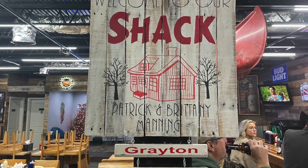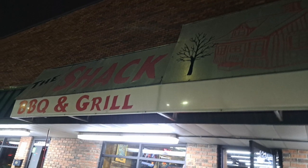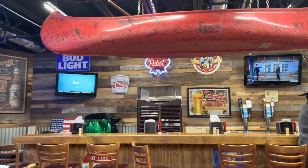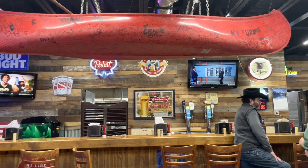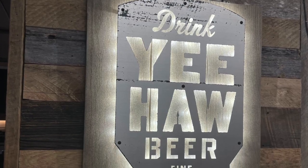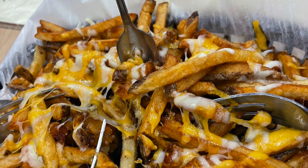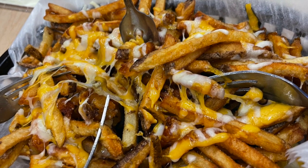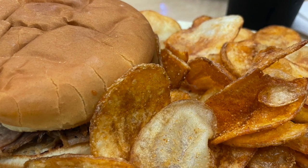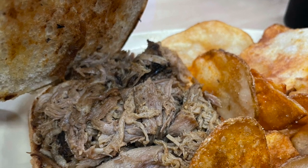And finally, my brother took us to a barbecue place he loved in Kingsport, and it's called The Shack. It's located in a strip mall, and it may not look like much from the outside, but the food inside was delicious. We got an order of cheese fries as an appetizer for us to share. I got a barbecue pork sandwich plate with house-made chips for $7.49.